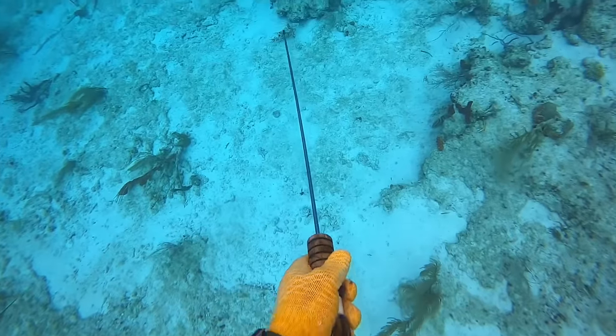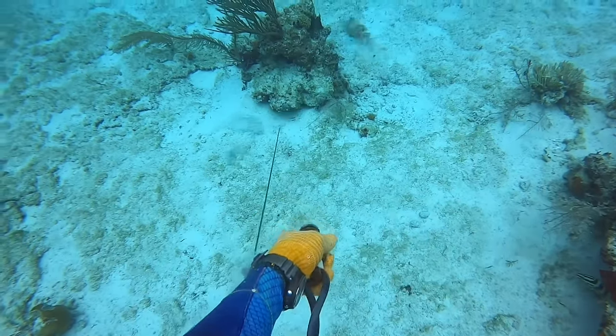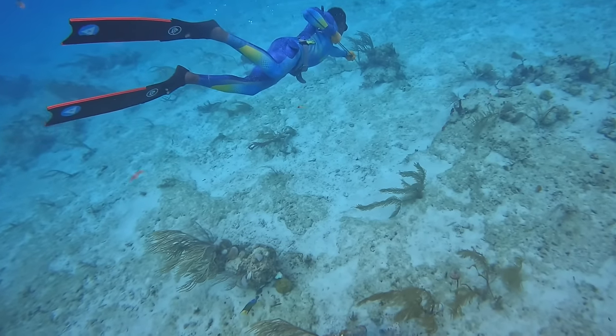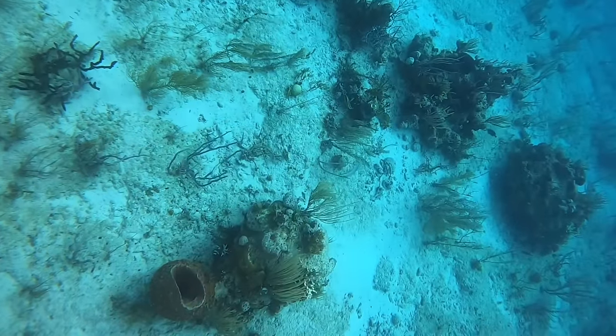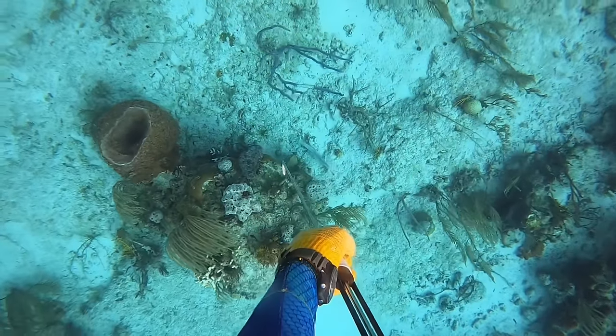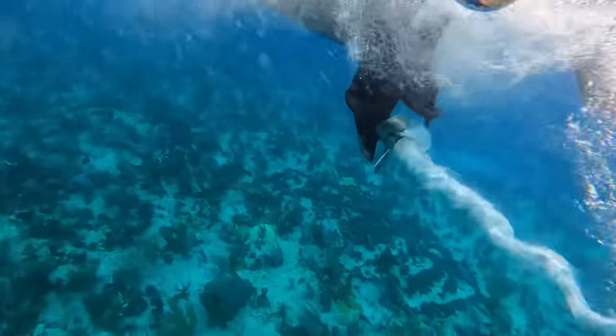Then I tried the Hawaiian sling. Here you can see a massive parrotfish just run from there. Then there's a hogfish. Fire, miss. Miss again. You know, because this is not what I'm used to. In the Bahamas, they use pole spears, Hawaiian slings like this. There again, you can see a miss.